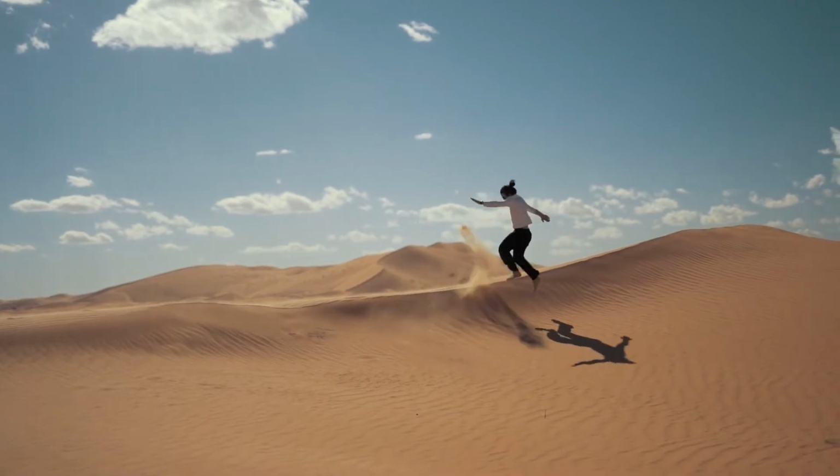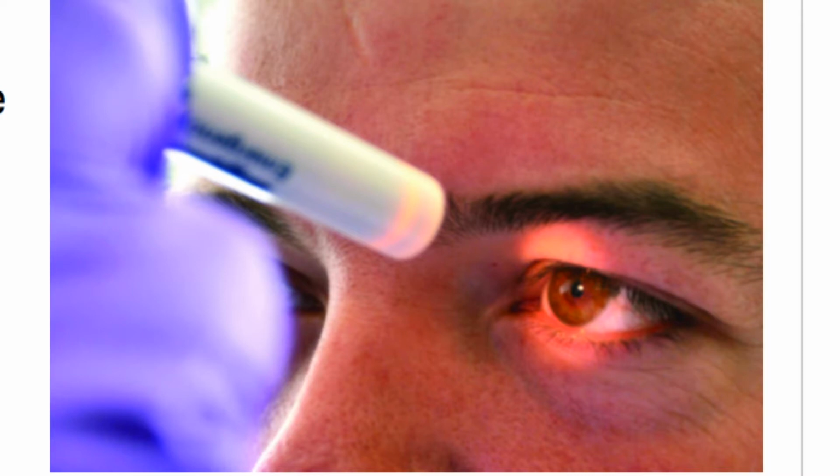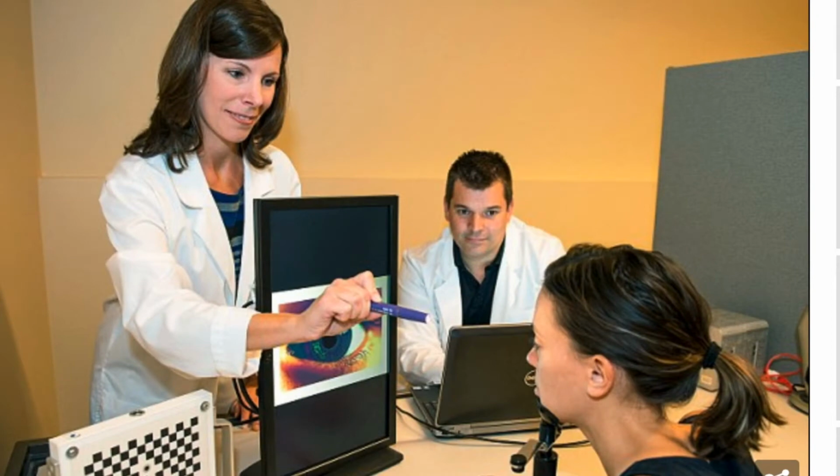Reactive to light and accommodation. Healthy pupils get smaller in bright or direct light, as well as when a person focuses on something very close to their eyes. To evaluate the pupils, the doctor will look at the eyes and note the shape and size of the pupils, shine a light into the eyes to see whether the pupils constrict in response to bright light, and ask a person to focus on something close to the face to see how the pupils respond.